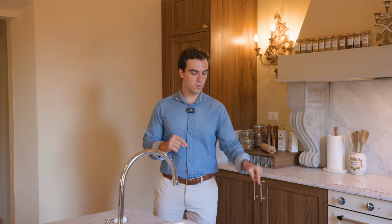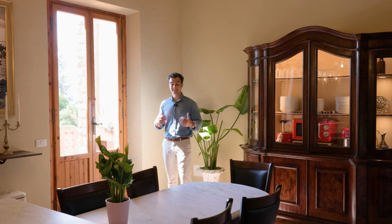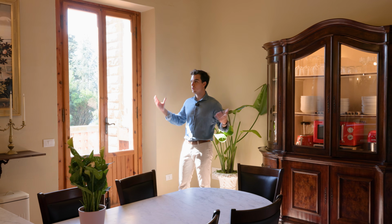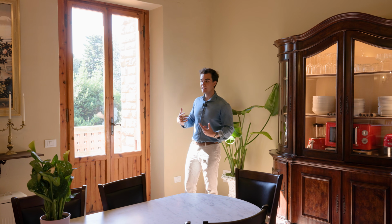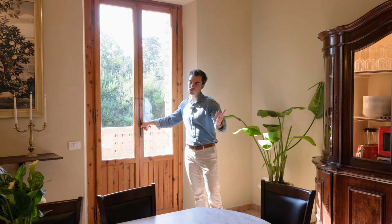By the way, on the floors we have terracotta, which is different to the floors in the living area, which were parquet. One of the most beautiful aspects of this space is that it gets lots of natural light from the windows. All of this light is pretty much natural light. Additionally, you can walk out to the outdoor terrace through these doors and enjoy indoor-outdoor living.